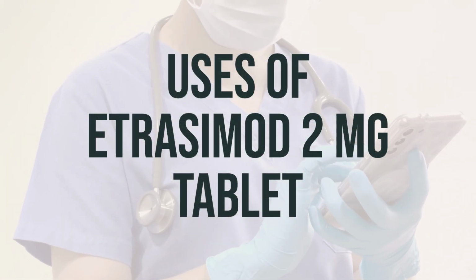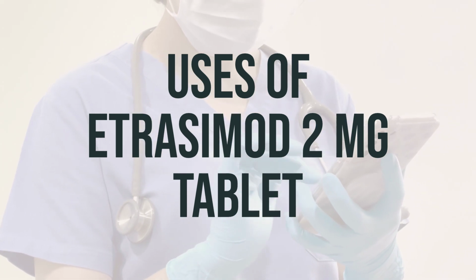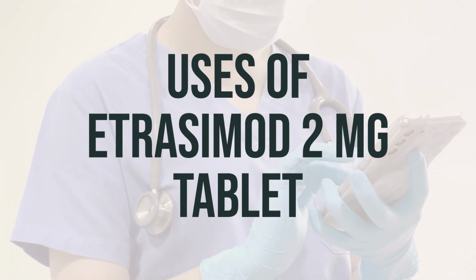This tablet is used to treat a specific bowel disease called ulcerative colitis. It helps reduce symptoms such as diarrhea, rectal bleeding, and stomach pain. It is best to take this medication as prescribed by your doctor.